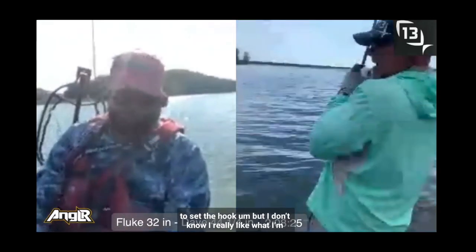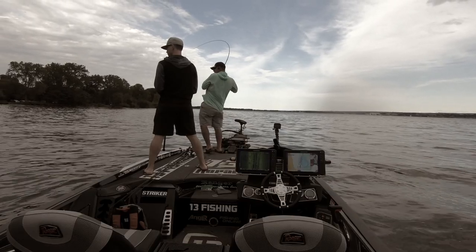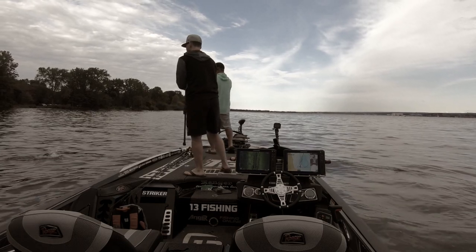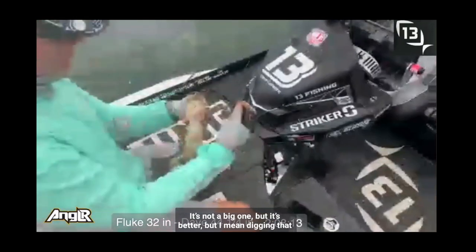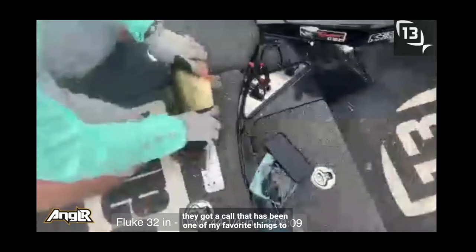I really like what I'm doing now. Oh, there's a better one. Yeah. It's not a big one, Dean, but it's better. But digging that jig out of a bass's skull has been one of my favorite things to do.